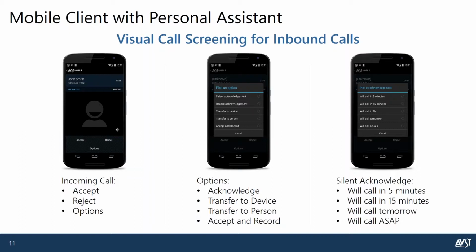Hit the accept button, step out of the meeting perhaps, and by then your phone's ringing, and you can take that call. So those are two nice options, but we figured we could take it further than that. So we have an options button, and if you hit the options button, you have several other choices.